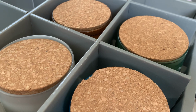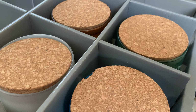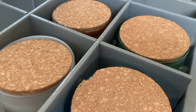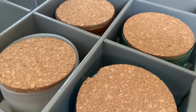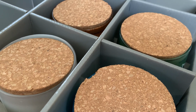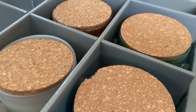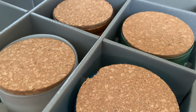So today I have another Aldi Huntington Home candle video for you guys. This week, Aldi released a new candle collection. They called this the Travel Candle Collection. The price point on these candles was $3.99. Depending on your location, they either released this past Sunday or on Wednesday.